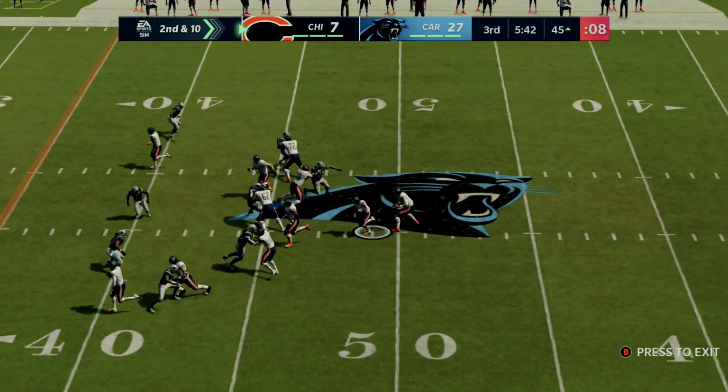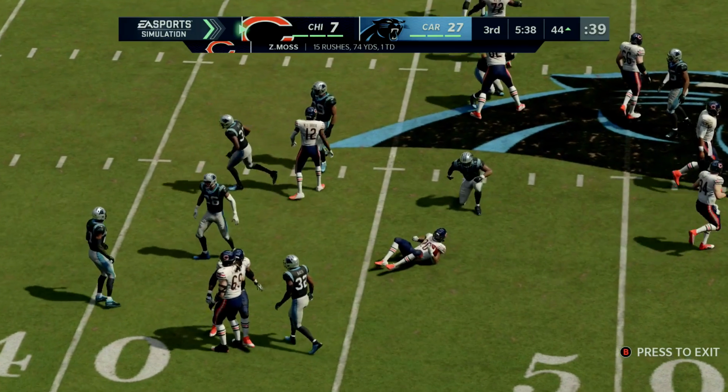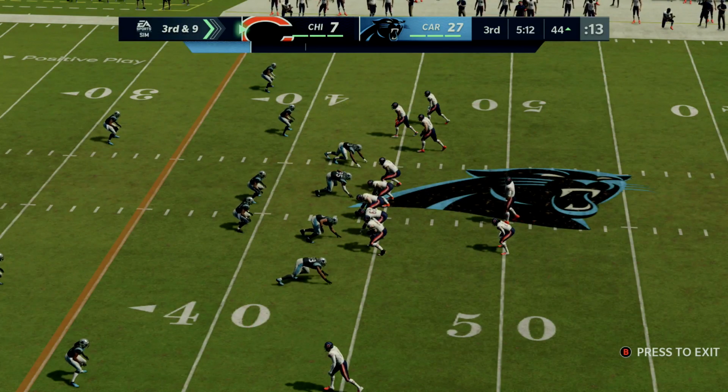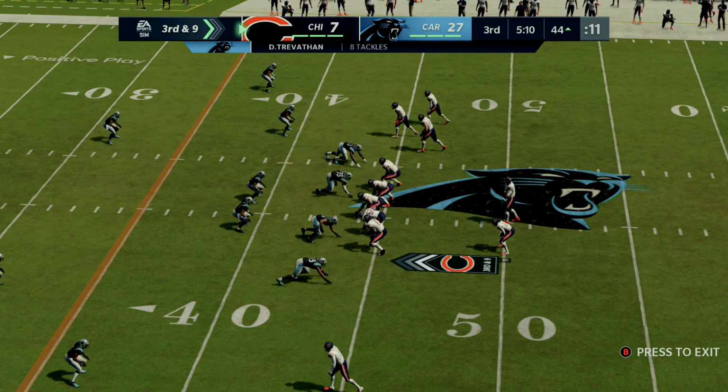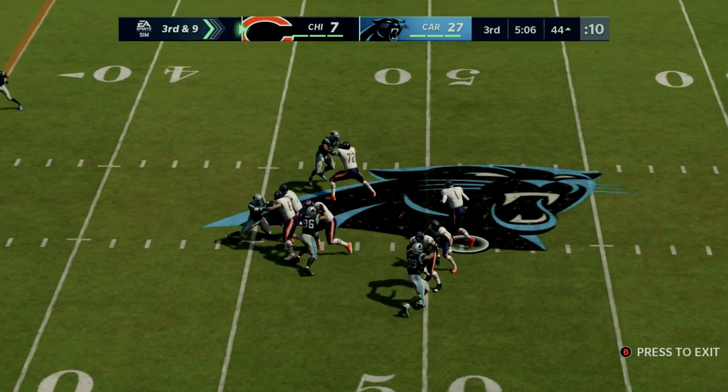2nd and 10. On 2nd down, it's Moss. They do get a yard there, but only a yard. Leaves them with 3rd and 9 looming. This offense is in desperate need of a conversion as they come up on 3rd down.